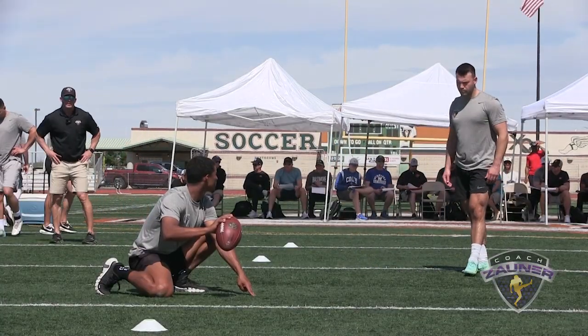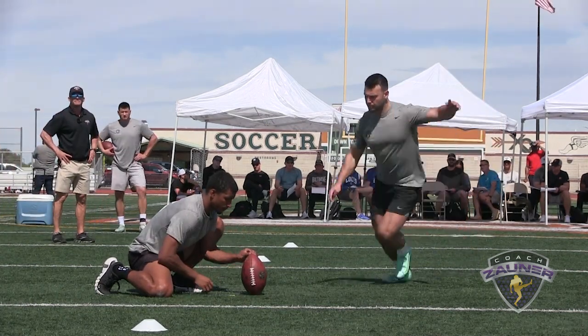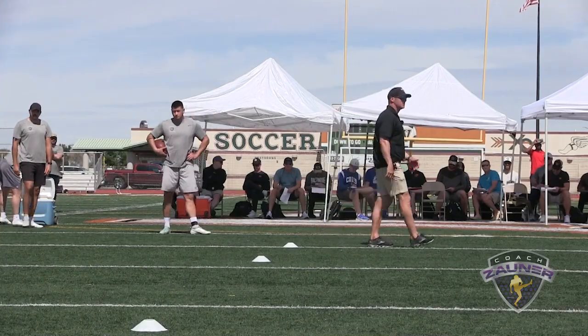31, 36-yard field goal, right hash. All right, that's good. Good explosion on that ball. Two, three to the left. Good.